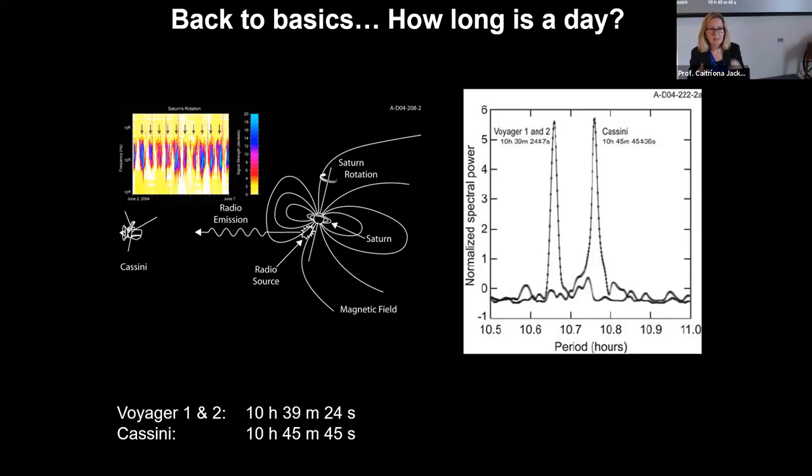But neither of those can be correct. For a body the size of Saturn, unless there was some big mechanical event that changed how the planet spins, which we're not aware of in that 25-year interval, it's just not conceivable that the length of a day would have changed.